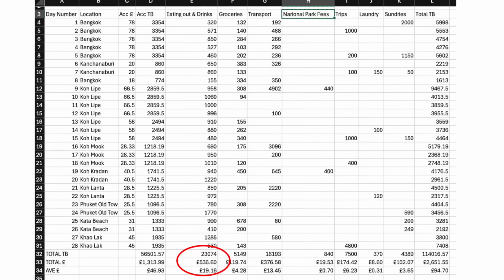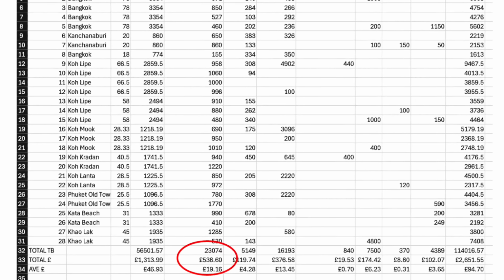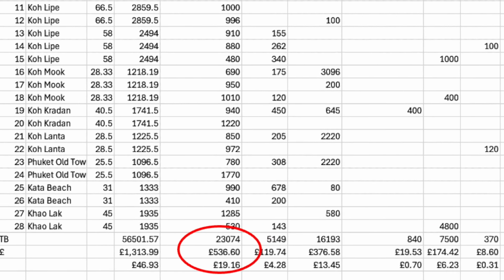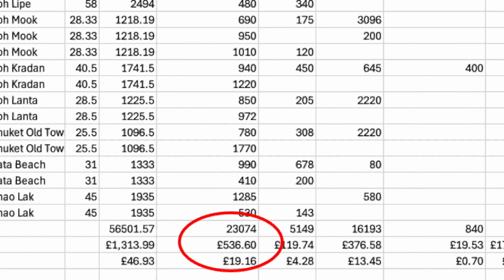Our eating out costs, I was really surprised how low they are. We've had 28 days on the road. Like Richard said, we've had breakfasts as much as we can included in the hotel fees, but we still had to have lunch and tea out, and we've spent £536 in 28 days, which I think is fab, and it comes to an average of £19.16 a day.